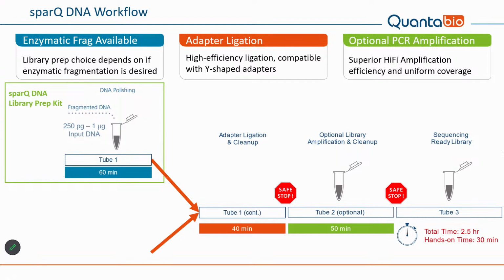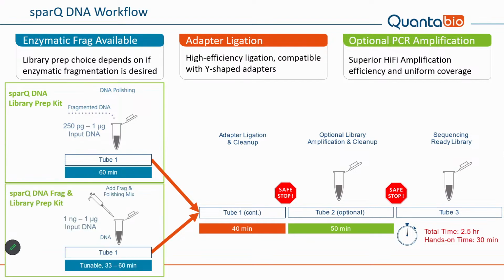This first tube only involves DNA polishing and end repair, which enables adapter ligation to take place directly after. The other option that we offer is our Spark DNA Frag and Library Prep Kit.